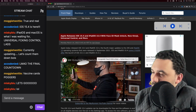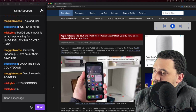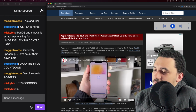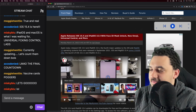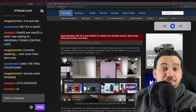Yeah, you can set it up for Face ID, and it unlocks apparently. So that's great. He still has the face mask on. You can see it in the reflection, and it still unlocks. I mean, it's basically like without a face mask, and this is great. We needed this. Obviously, we're not done yet.